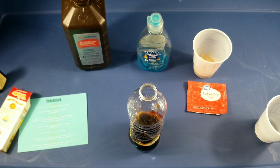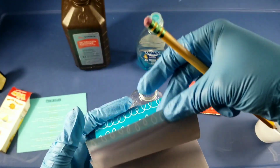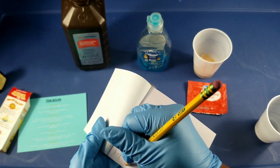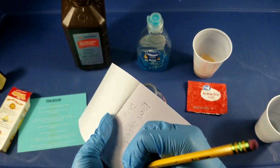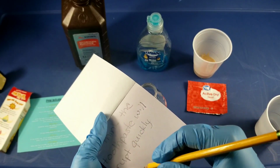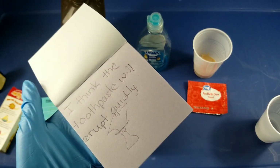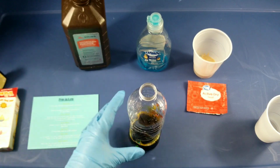Now, one thing that I was supposed to do that I did not, I was supposed to write out my hypothesis and what I thought was going to happen. So in my little science notebook, I'm going to say how fast or how slow it's going to be. And I think as soon as we add the mixture, it's just going to right away go kaboom, just like that. I think the toothpaste will erupt quickly. So that's our hypothesis.